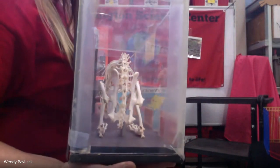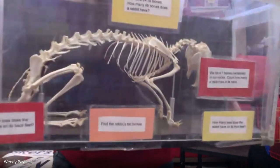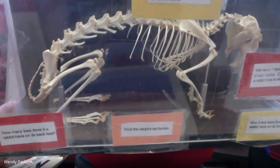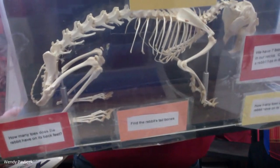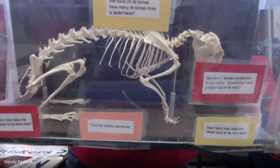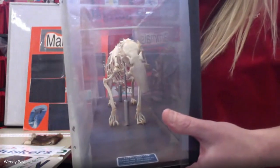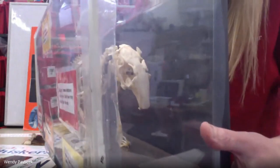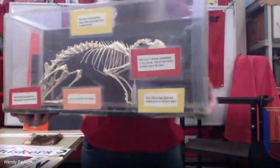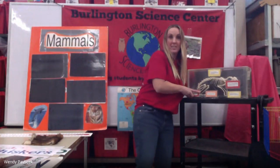Here's the rear end of the rabbit. You can see the feet a little bit. Look at the length of those toes in the back and those legs. You can see the tailbones even in the back. You'll see the ribs and the shoulders connected to that bone. And then we have the skull or the face of our rabbit. So once again, rabbits and mammals are vertebrates. They have a backbone. Awesome.